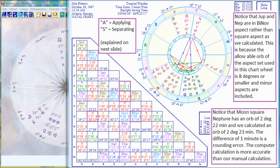And S means separating. And this is the other thing that you get good at and you need to be able to figure out by looking at the chart. The moon is always faster than Neptune. So in this case, we don't need to have a table of the speed of the planets. We know that moon is always faster than Neptune. Moon never goes retrograde. Moon is at 24. Neptune is at 23. If we imagine the moon going around the zodiac in this direction counterclockwise, it's past the square to Neptune. It's left 23 on it and into 24, so it's separating. The square occurred earlier in time.